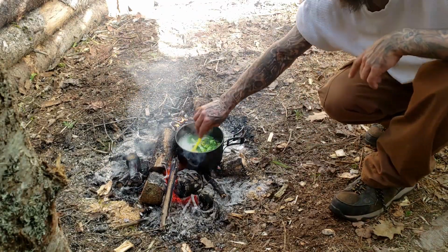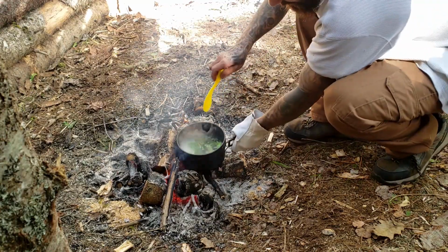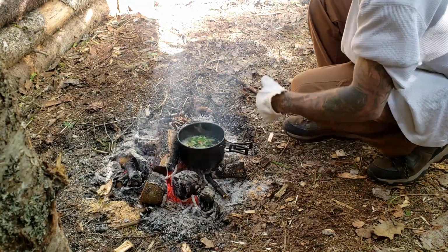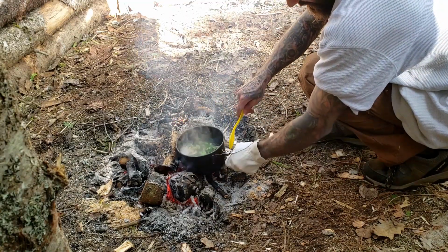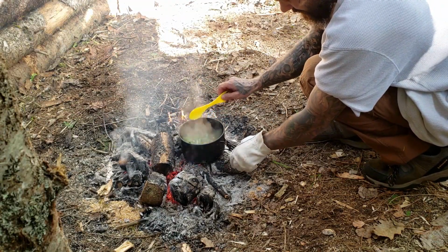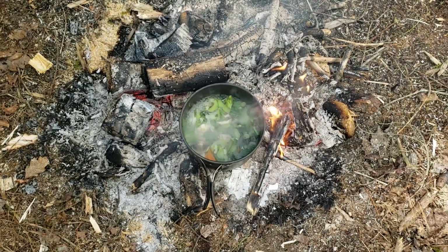Oh yeah, she's boiling. Bubbling. Get my gloves. Trying to find a spot so it doesn't fall over, spill all over the place. That wouldn't be cool. Gonna let some of that water boil off, not a whole lot of it. I'm looking for more of a noodle soup. So that'll be awesome. Ooh, that's hot.